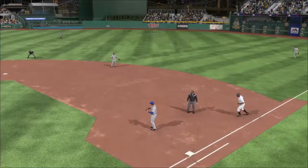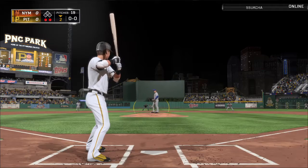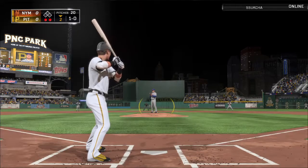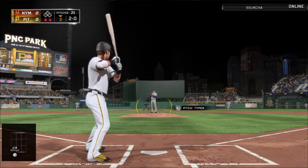On to first, and there were two down. Matt Duffy gets his first chance here, looking to make something happen with two gone in the bottom of the second. And this is taken outside for ball one. Bottom of the second here with no score. That's taken now, and it's 2-0 to the Pirates shortstop.